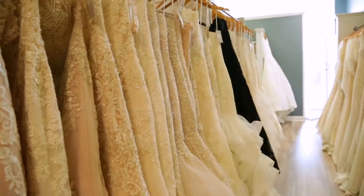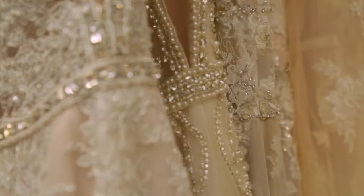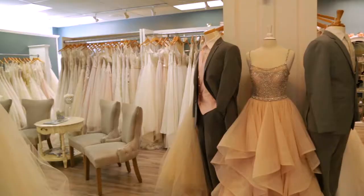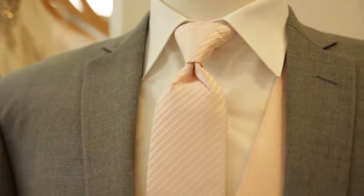We help brides from size 0 to 32 women's here in our store, in our showroom, and we have samples reflecting those sizes for you to try. You can get everything top to bottom here. We can do headpieces, veils, shoes. We can style your bridesmaids, we can style your groomsmen, we can style your moms. You can literally get everything.